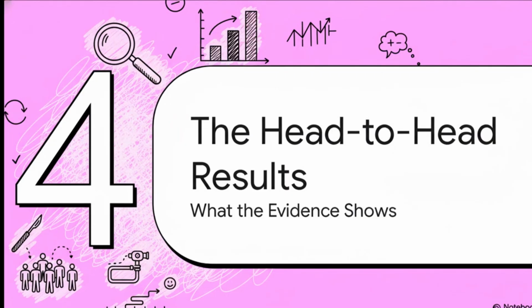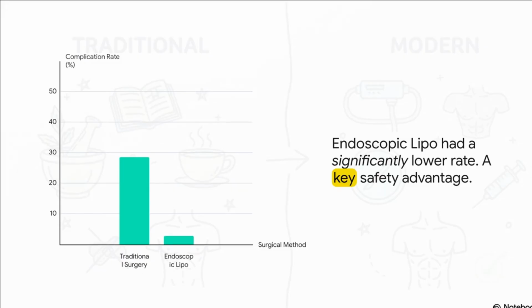Okay, this is where it gets really interesting. Let's get into the evidence. Our main source is a big comparative study that followed 140 patients. They randomly put half in the traditional surgery group and the other half in the endoscopic group, and they tracked everything: complications, pain, even how happy patients were a year later.